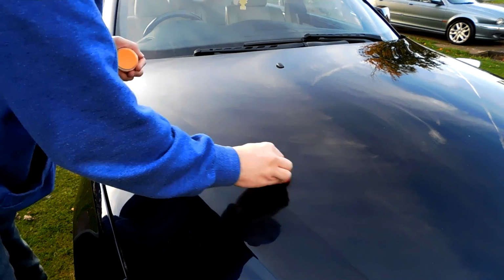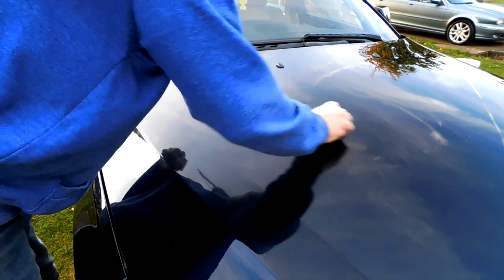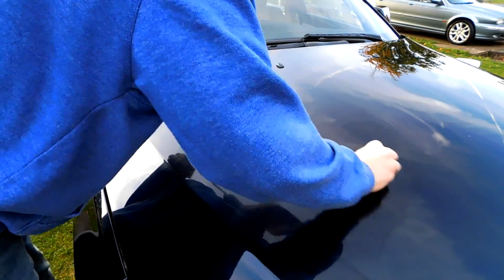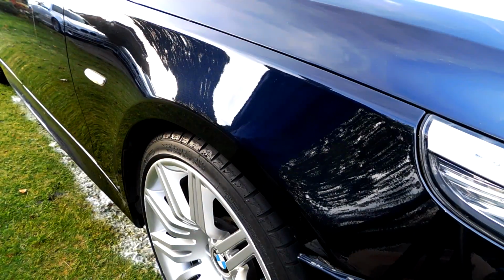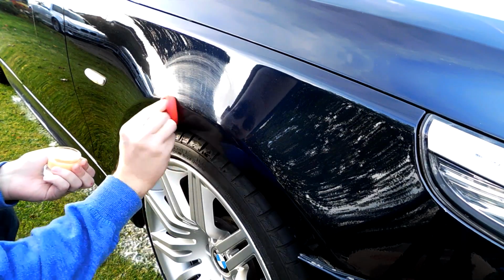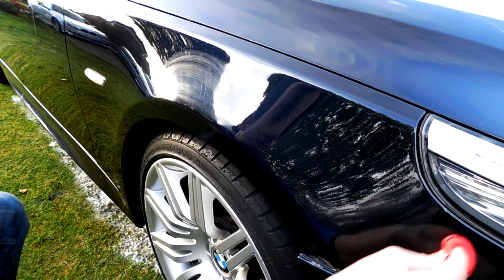When I came to removing it, any hint of grabbiness that was on it on application was gone after cure. It was really, really nice to remove, very straightforward. On the bonnet, because condensation was coming down a little bit, it took an extra few wipes, but on the wing, really straightforward. And I couldn't see any ghosting or hazing from the wax.